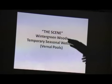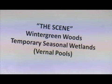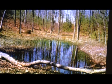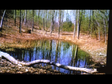It's a true mystery, so we're going to set the scene. The scene is Wintergreen Woods, and the focus that we want to look at, because there's some nice forest land in there, but we're very interested in these critters. Now this picture is not from Wintergreen Woods. This is actually a vernal pool in Massachusetts. Has anybody heard of a vernal pool? Have you ever heard that term?